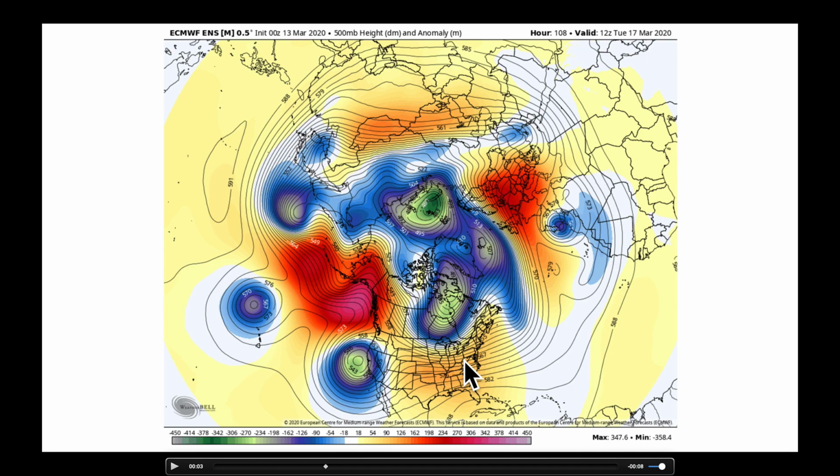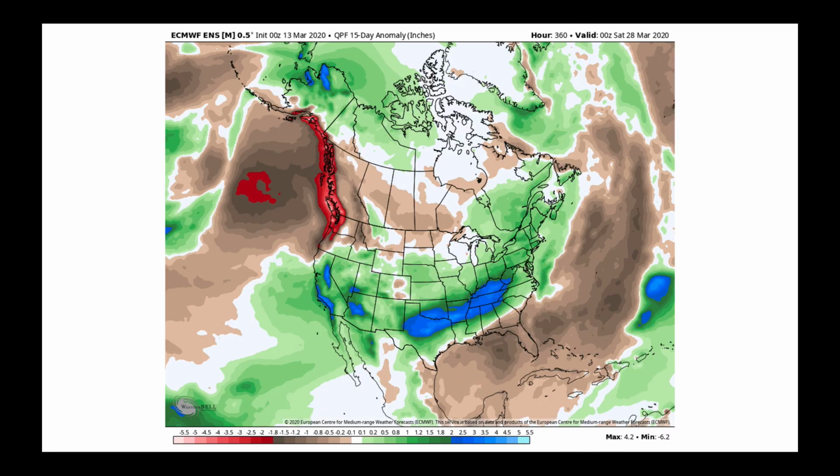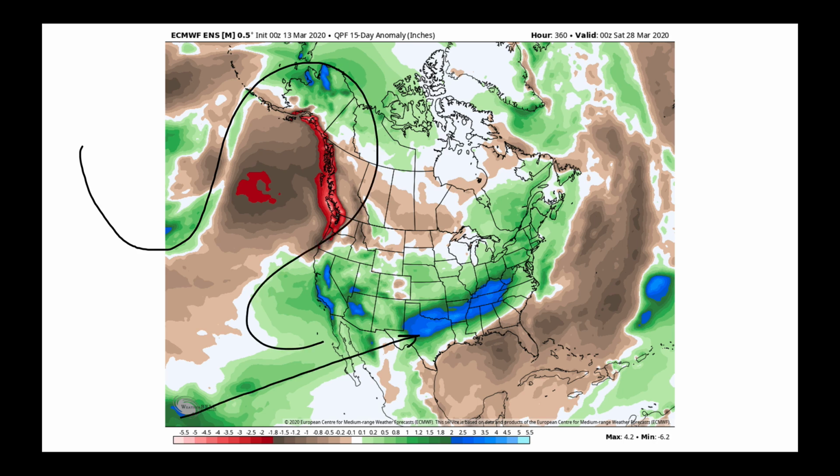What we need to do is understand what this means in terms of our temperature and our precipitation patterns. Getting right on into precipitation, here we go. We can see it playing out very well. Trough, ridge, trough. Subtropical push of moisture comes in here, but with repeated troughs coming in to the west coast of the United States, specifically California, we're going to be adding up quite a bit of precipitation.